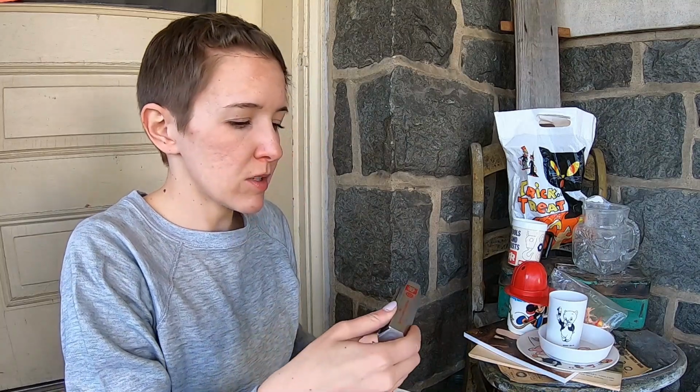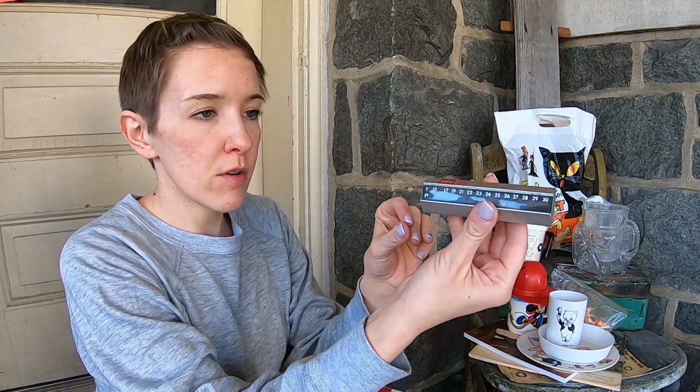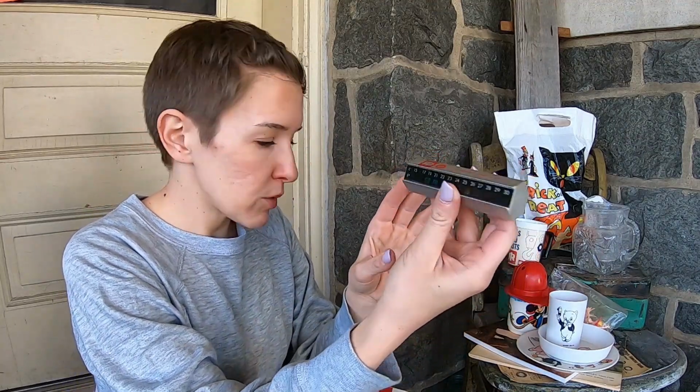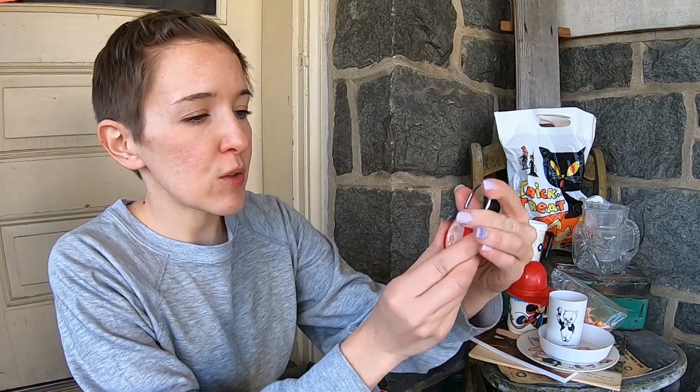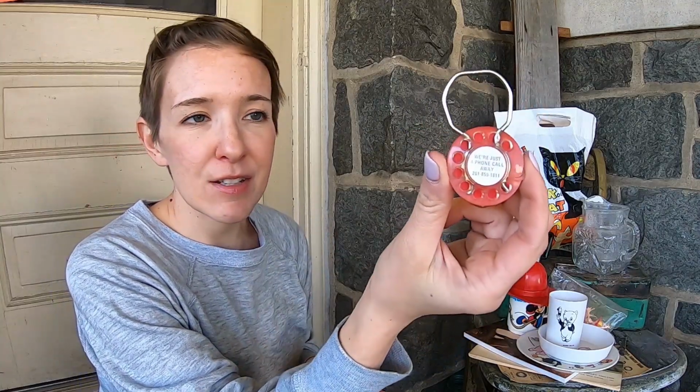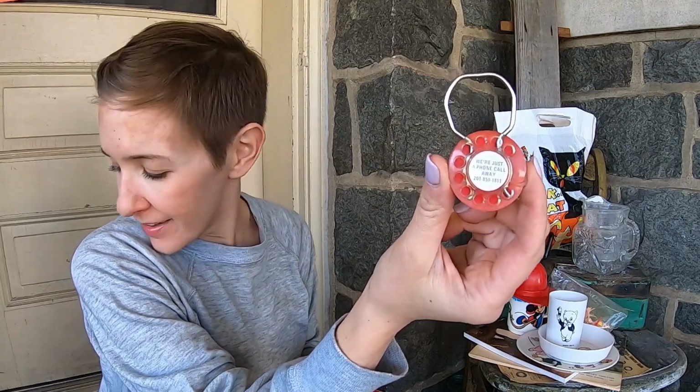Then we have some more Ingersoll Rand items. This is a thermometer, President's Energy Award, a whole bunch of the IR Employees Federal Credit Union keychains. But look on the back, it's fun. It looks like a phone. We're just a phone call away.